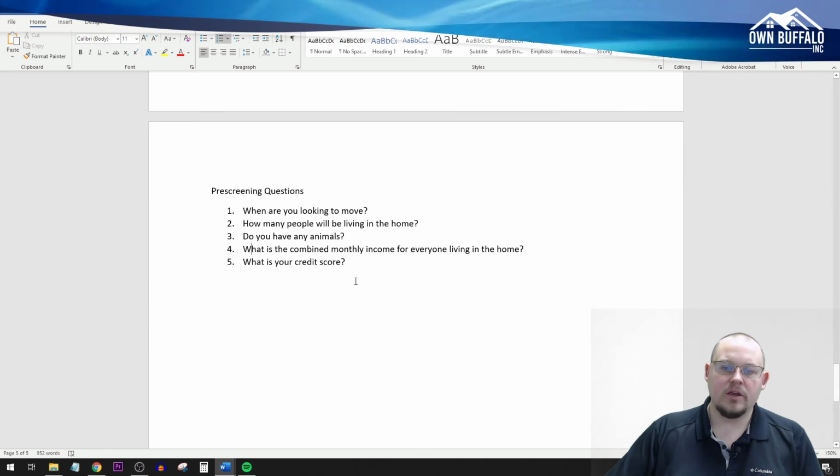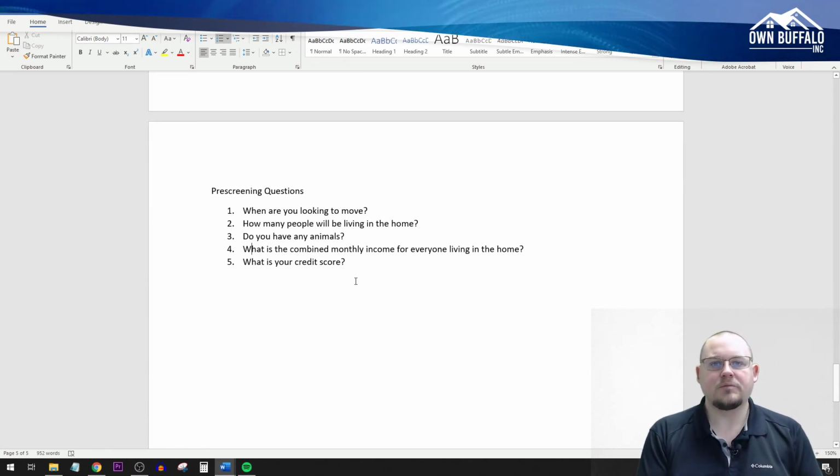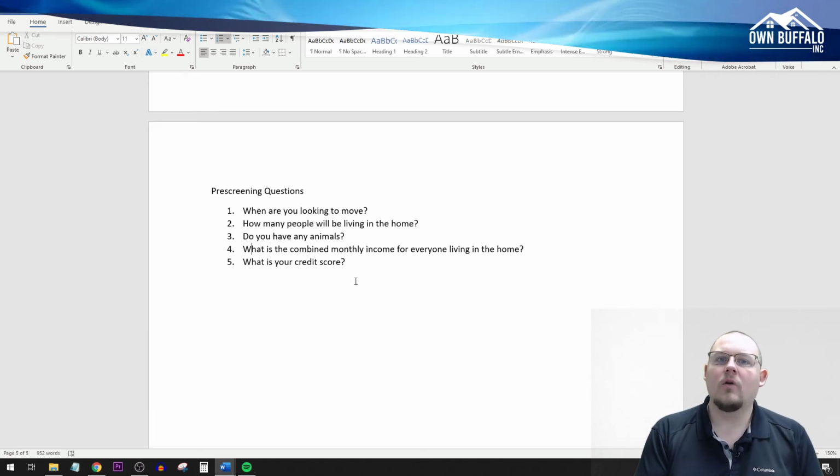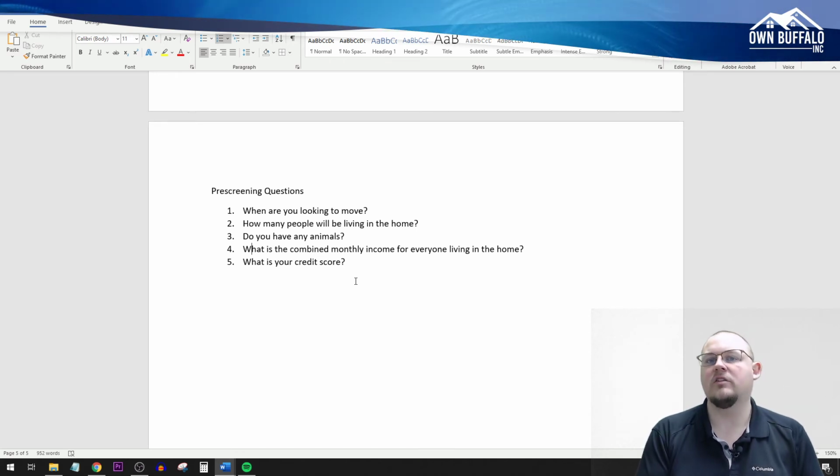What is the combined monthly income for everyone living in the home? So this is going to help you determine whether or not they're going to be able to support the rent of the property. So if you have an apartment that's renting for $1,000 a month, our criteria is that you have to show a monthly income of $3,000 after taxes and deductions.